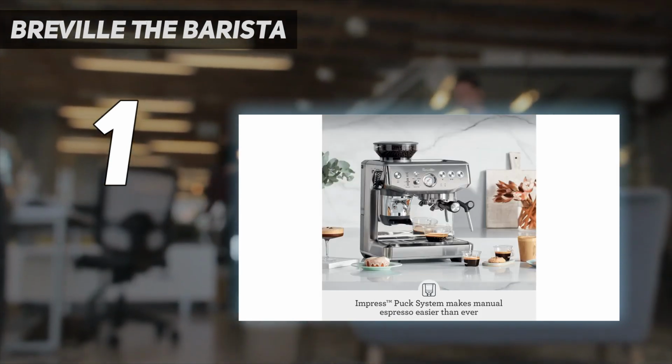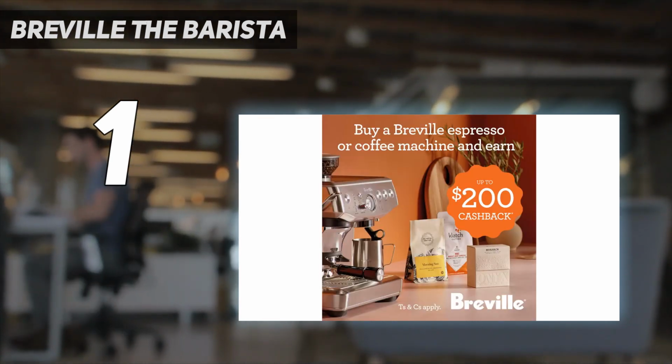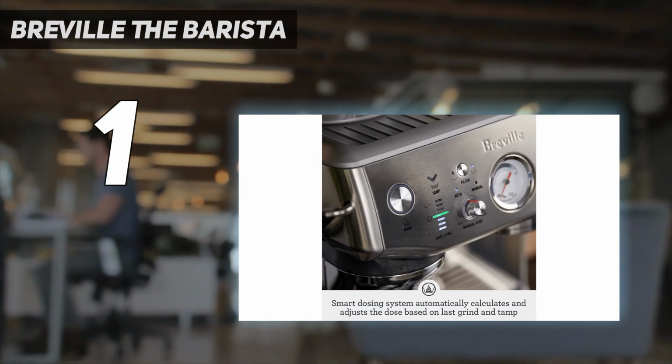The machine does take up a fair amount of space, though, and it probably won't be a good option for you if you prefer to have a coffee at the touch of one single button. This one is for those who appreciate barista-style coffee.